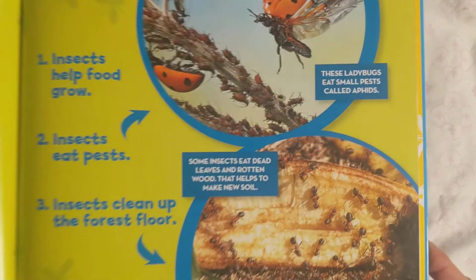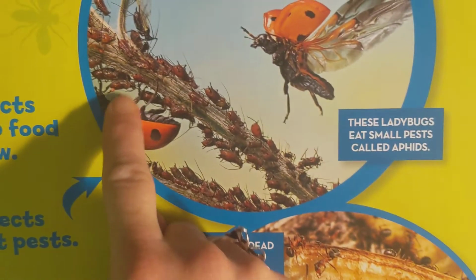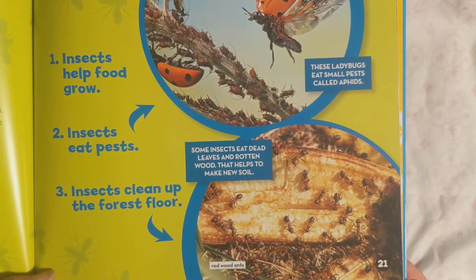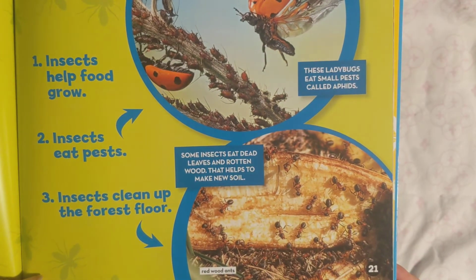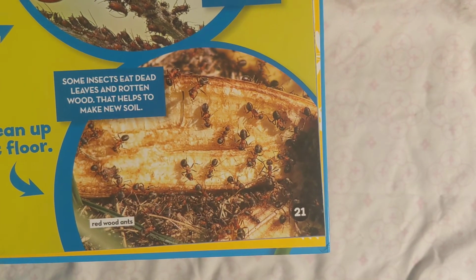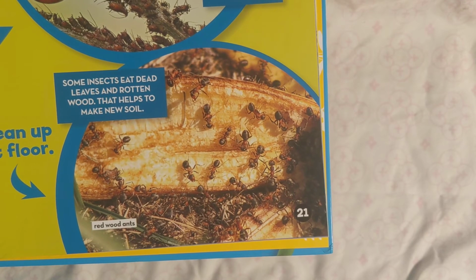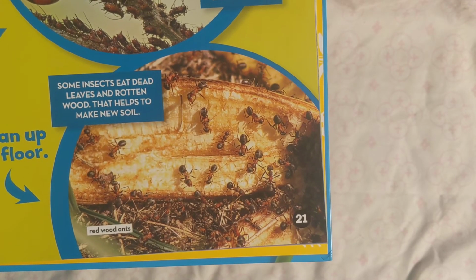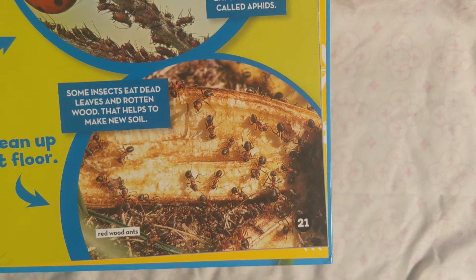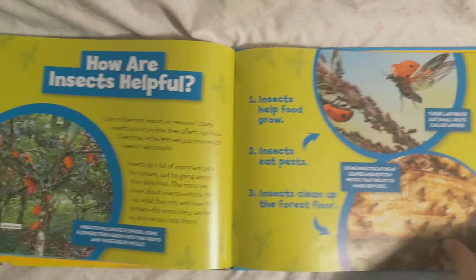They eat our pests. Ladybugs eat those little pests that come on our plants. Insects clean up the forest floor. You see that? All those ants. They even eat dead and rotten wood, dead leaves. And then they mix it all up, and that is good for our soil too.